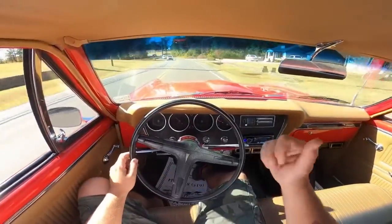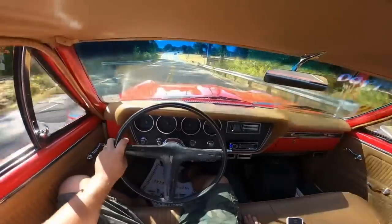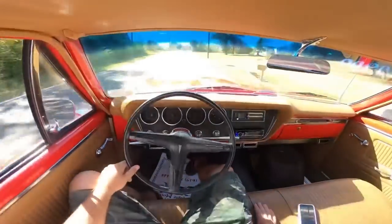As far as running and driving, this thing's great. There's a few little spots in the paint that I want to show you at the end. Nothing major that I've seen.